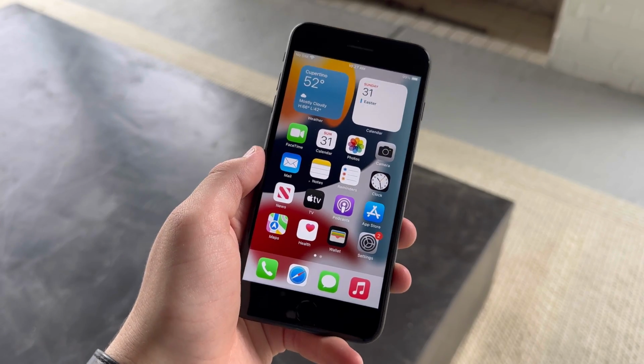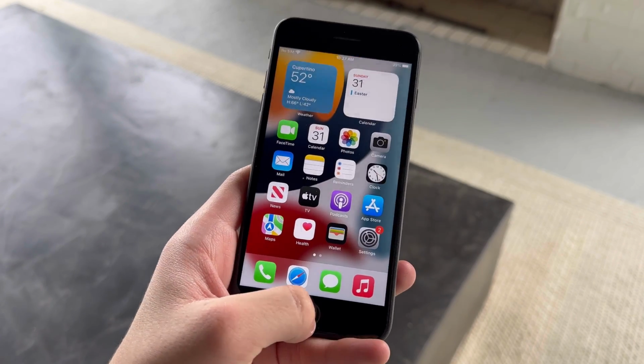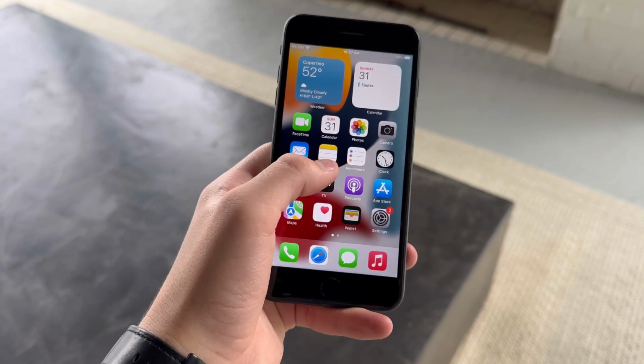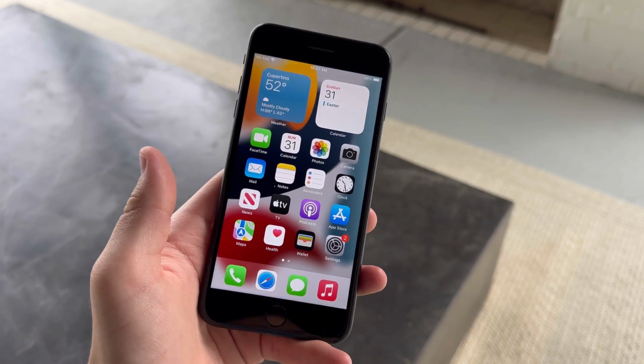So let's start off with the design of the iPhone 7 Plus. If we look at the front, you'll see that we still have the home button, and this was actually removed about a year later on the iPhone 10. And we also have a 5.5-inch screen from one corner to the other, which makes this iPhone larger than many of the modern smartphones that we have right now.